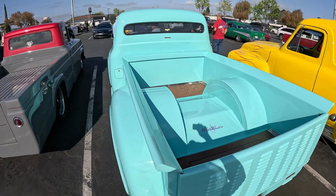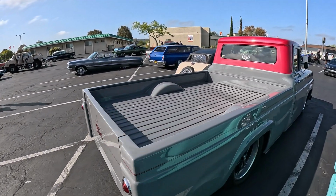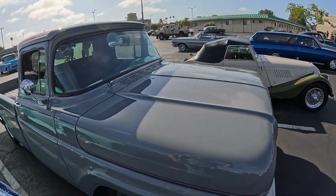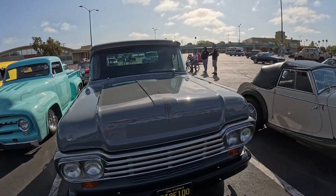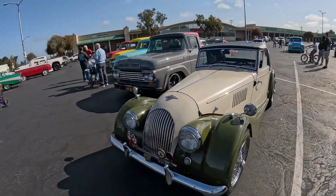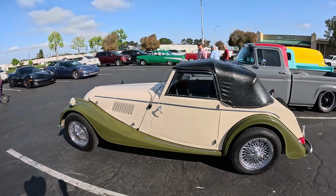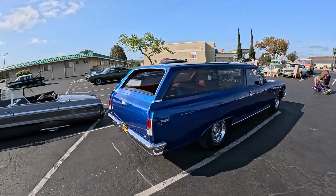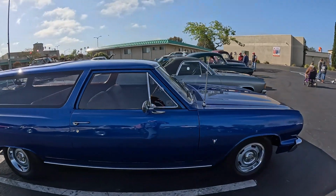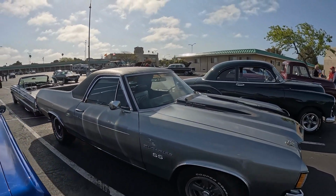Serious meats in the back of this thing. Nice. 59 Ford F-100. Totally built from the ground up. Quality items on that thing. What else we got? The Morgan. Sweet looking ride. Style with that convertible. Nice station wagon. 200. Modified rear window. This looks nice. El Camino. Yes.